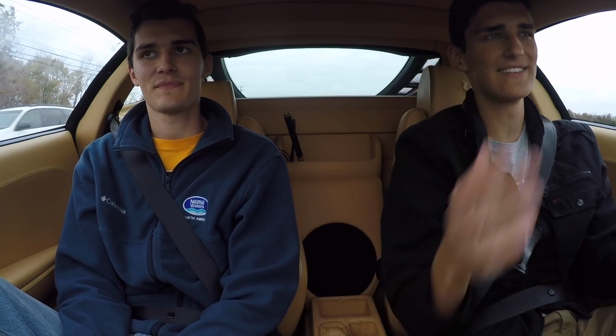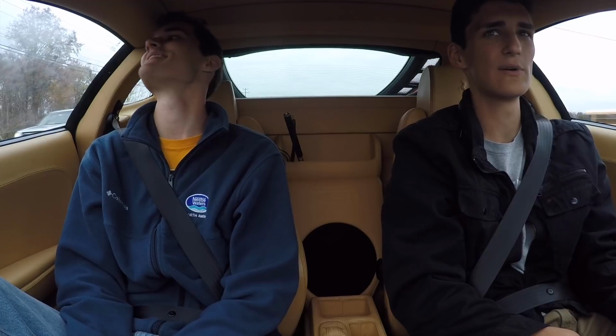So that's the plan with this car. But like I said, the exhaust is the thing I'm looking forward to the most. That's happening super soon, and I just can't wait for this sound.